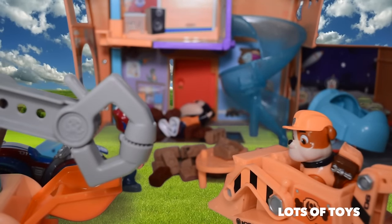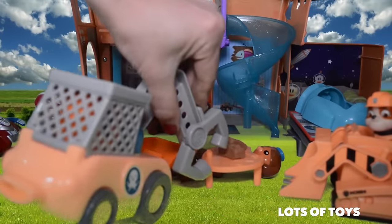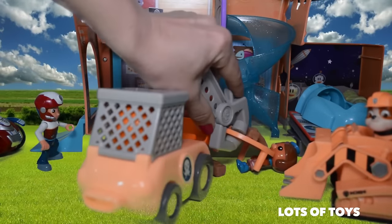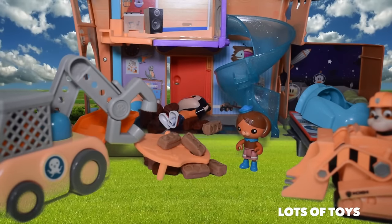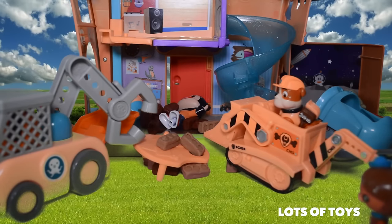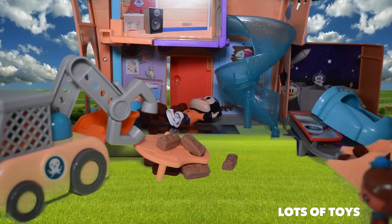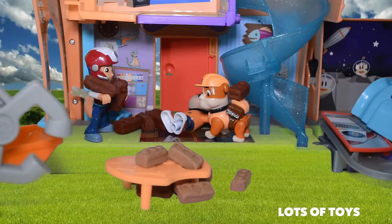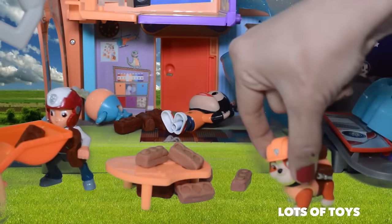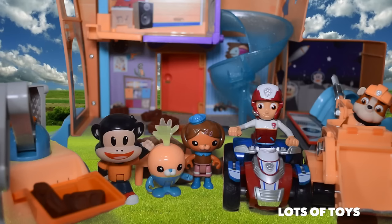Peso has brought the Octoclaw. He will help today save his friends and Julius Jr. Yay, I'm all right. Thanks so much, guys. Rubble will use the excavator to pull the boulders free. Hang tight, Julius Jr. We're getting you. Ryder and Rubble will pick up the rest of the bricks by hand. Yay, I'm all right! Thanks guys for freeing me. Boy, I'm so glad everybody's okay. Now it's time to clean up everybody.